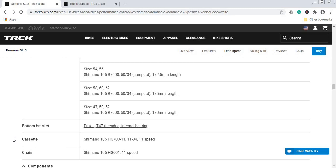Bottom bracket on this bike is a threaded bottom bracket, so basically a Praxis T47 threaded bottom bracket. It is very good just because if you are a home mechanic or your local bike mechanic, it's just going to be so much easier to service or change this bottom bracket.